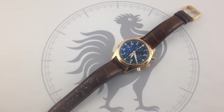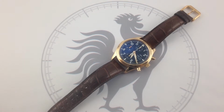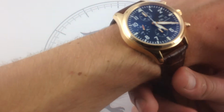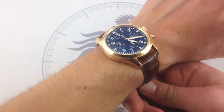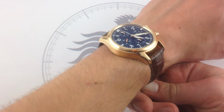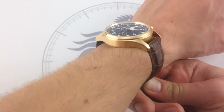Thanks for logging on. Today, we're looking at the IWC Pilot's Chronograph reference 371713, 42 millimeters in 18 karat rose gold. This watch was produced from 2006 to 2011, and with all due respect to those big pilots out there, us average and smaller pilots need a watch too, and that's exactly what IWC delivers with the Pilot's Chronograph 371713. At 42 millimeters, it's a good, robust size for a modern sports watch, and it's got great wrist stance.